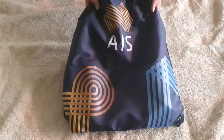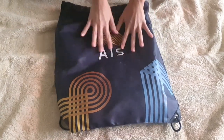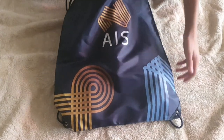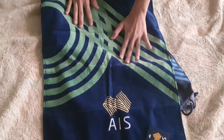So I got this bag for a thank you gift for coming, and it's really nice and it has AIS on it. And inside I got this really nice hand towel for when I'm sweaty or when I need to wipe something. And I just think it's so nice and it's so soft.